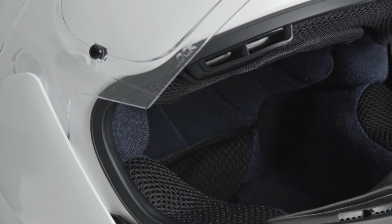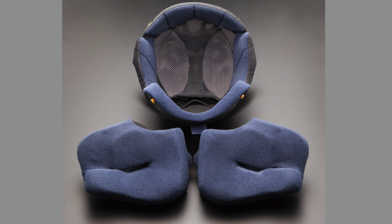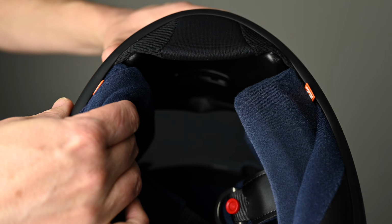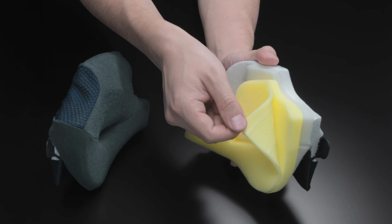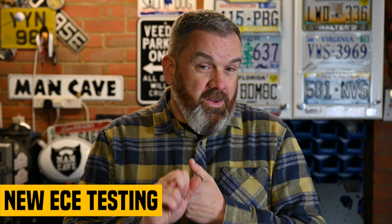The interior features the same materials as the Profile V and RX-7V, and is fully removable and therefore adjustable, with different thicknesses being available to tailor the fit. The facial contour system cheek pads are still the most comfortable I've ever tried in a helmet, whilst offering excellent support. Again, there is a tearaway 5mm layer inside which can be removed, and a speaker pocket is incorporated for comms. Before getting out on the road, let's very quickly look at the new ECE 2206 testing.